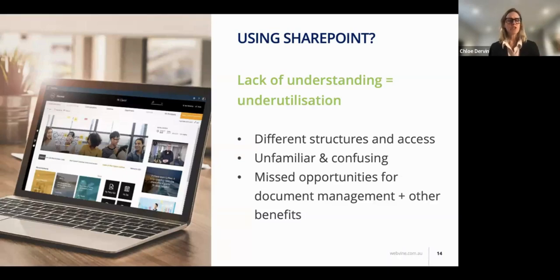If you've had a file server in your office, and you're used to putting stuff in the L drive or the J drive, that's simple for you. But because SharePoint doesn't work in that way, it scares many organizations and it confuses their staff. And so people will naturally gravitate towards something that they're familiar with. And with SharePoint being unfamiliar in that way, they don't use it. And for us, we see that as a major missed opportunity.